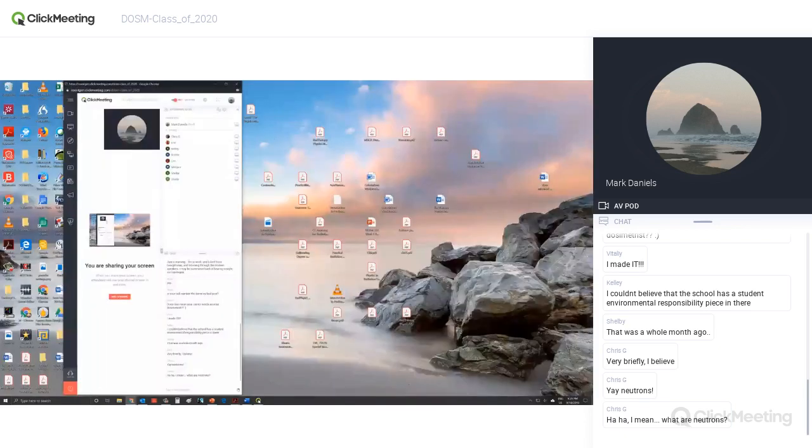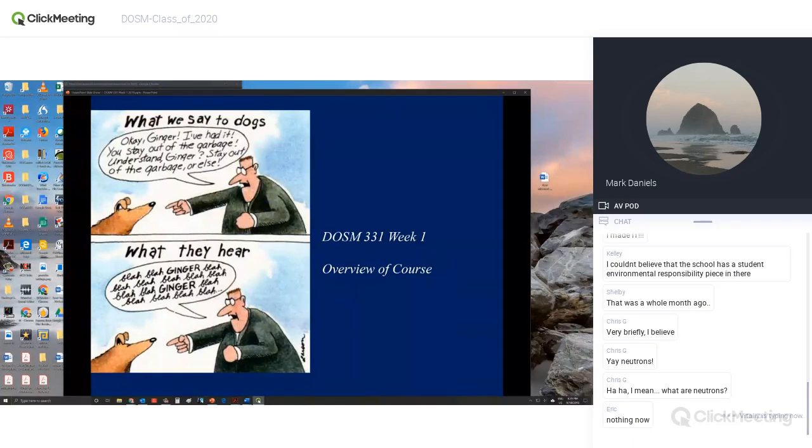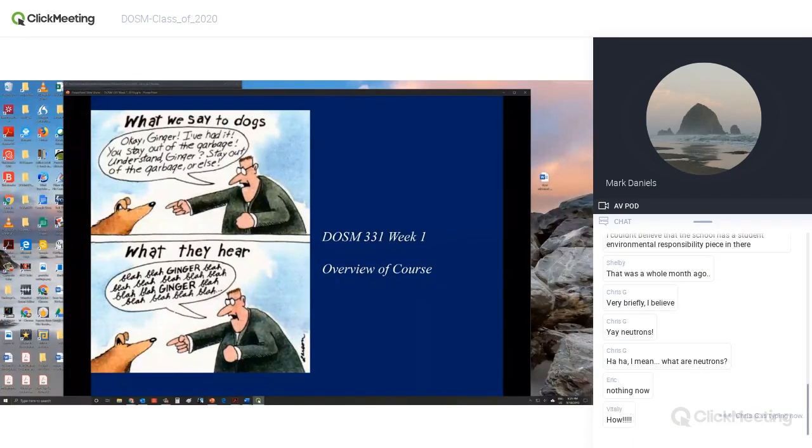Anything at all? Like, how did the Huskies lose to Cal? Have you ever seen a lightning storm like that? Nothing? All right. Fair enough. Well, let's get into it.